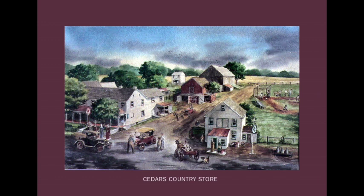The building on the right was a feed store. That's no longer there. Behind the store were two barns. One contained a cider press and became known, of course, as the Cider Barn. As you can see, they had many brands of gasoline for the owners of the relatively new automobiles.